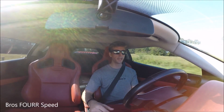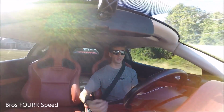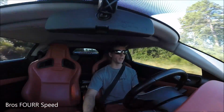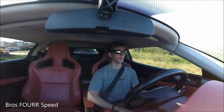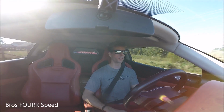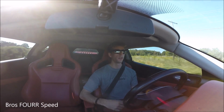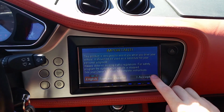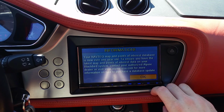And last up is the navigation screen. I did opt for that. If you don't have the navigation, you just get a simple radio. You also don't get cruise control buttons on the steering wheel as well. So I have cruise control in this car, and I also have navigation with the backup camera. Now with that being said, it is a great system. It's an Alpine system, but the graphics are not the best.